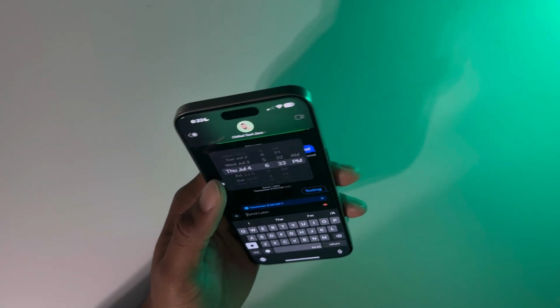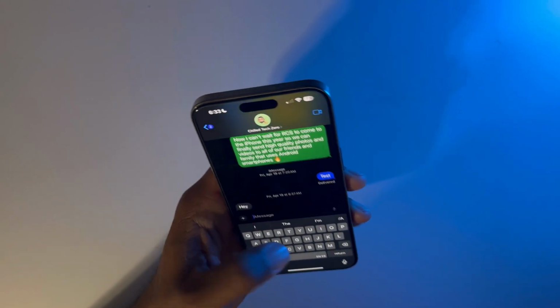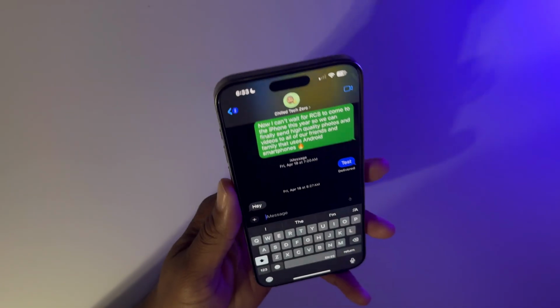I'm scheduling this for your next birthday on your current birthday. So, but anyways, I do like this feature. I think that's really nice to have.